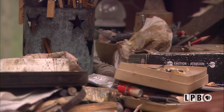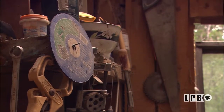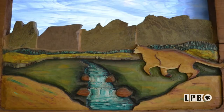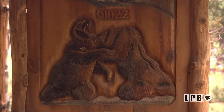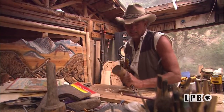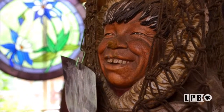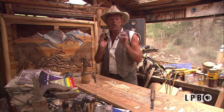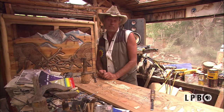I believe every artist has a duty to be outspoken and be a rebel. The hardest thing to carve is action. So anytime I can incorporate action, it's spectacular. My clients know that I'm a unique individual and they know I love what I do. So therefore they know whatever they're going to get is one of a kind, the only one on the planet. I never carve the same carving twice. How boring would that be? I'm not boring.